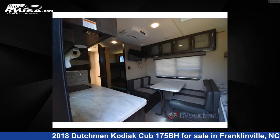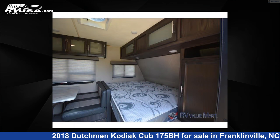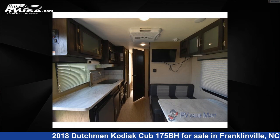This used Dutchmen is 21 feet 0 inches in length and features sleeps 6 and 52 gallons fresh water capacity. The floor plan layout of this travel trailer features bunkhouse.